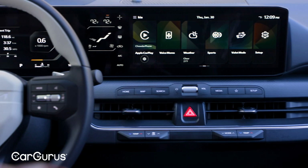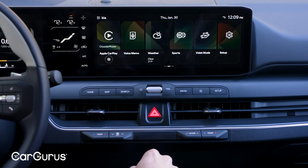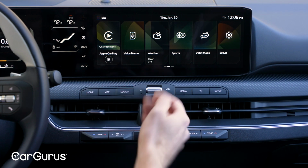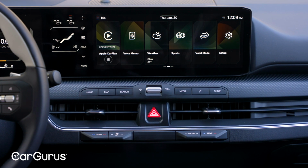On the EX and above, you get two double 12.3-inch screens. This is something you never see in a Honda or a Toyota. It's absolutely pretty, actually. I really like how it looks. It's not too overwhelming either, except when it goes down to the climate controls.